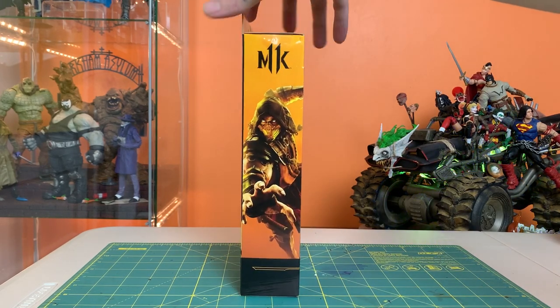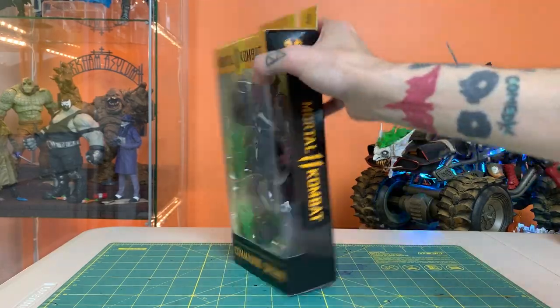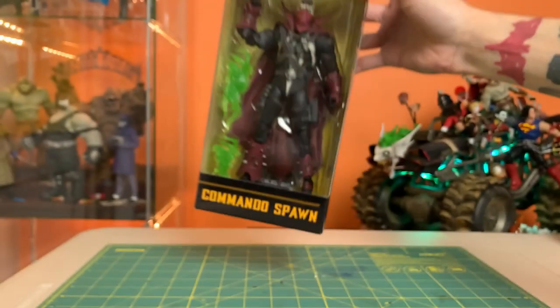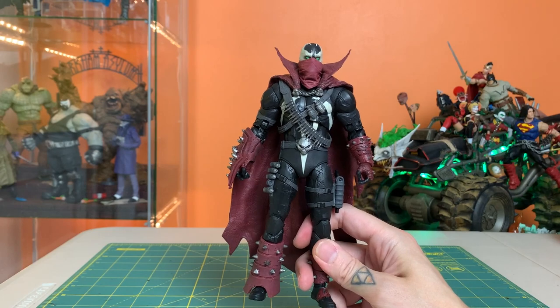This is the very narrow Mortal Kombat 11 box. It has Scorpion on there for some reason, but in the box is Commando Spawn. There is that if you're trying to find him near you. Like I said, this came from Big Bad Toy Store. Let's get him out of the box, right? All right, let's take a look at this guy.